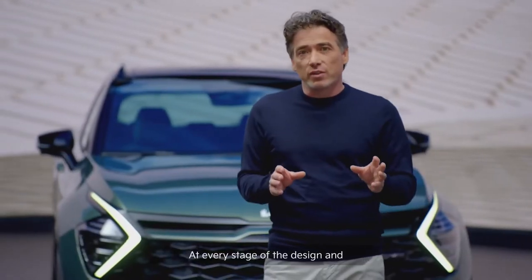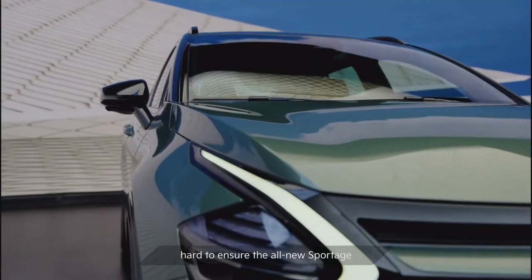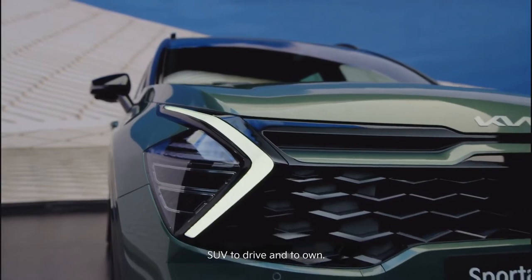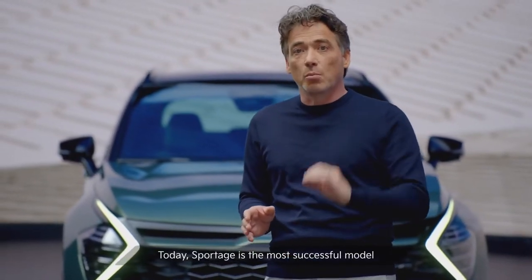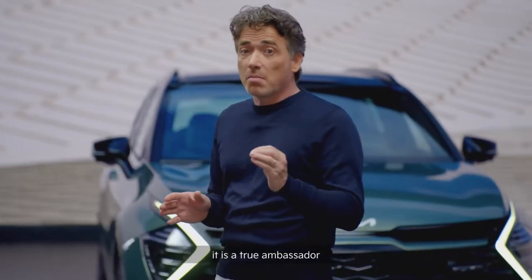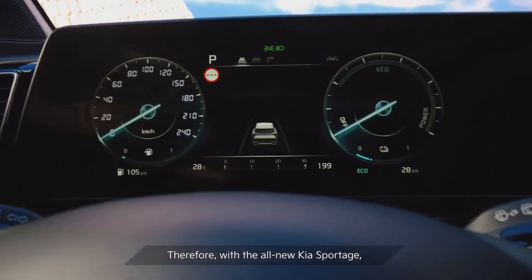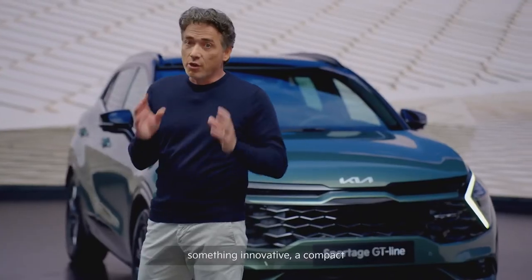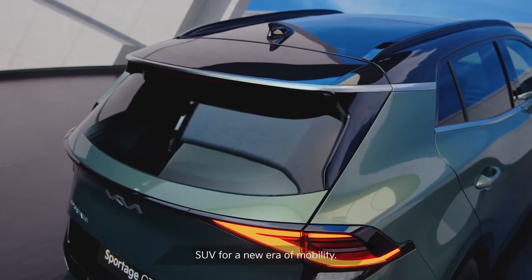At every stage of the design and development journey, we worked hard to ensure that the all-new Sportage would be the most satisfying SUV to drive and to own. Today, Sportage is the most successful model in our European history. And as such, it's a true ambassador for the entire Kia brand. Therefore, with the all-new Kia Sportage, we knew we had to produce something special, something innovative, a compact SUV for a new era of mobility.